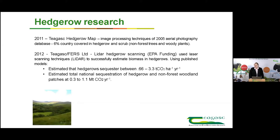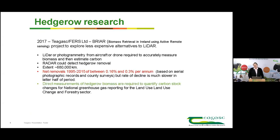So currently it's a wide range between 0.66 and 3.3 tonnes of CO2 per hectare per annum. And if we scale that up to the national aggregate scale, we're talking about up to 1.1 megatons of CO2 per year. Of course, LiDAR is expensive, so we wanted to see then, were there other alternatives? And what we found, or our colleagues in the FERS and our colleagues in Ashtown found, is that actually radar wasn't a sufficiently suitable technique for accurately measuring biomass. So either drone or other unmanned air vehicle or LiDAR is required, but radar could detect hedgerow removals.